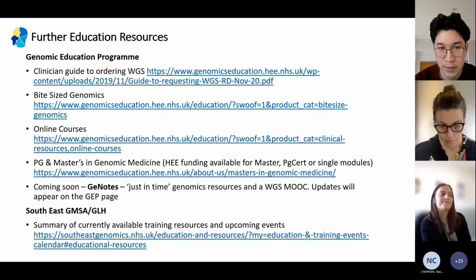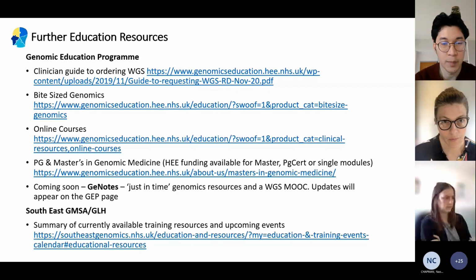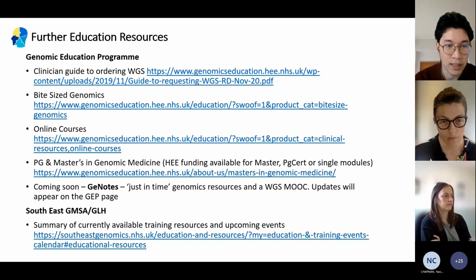Next slide. I would also like to share the resources needed for people here who are working as either a clinician or a nurse and would like to learn more about genomic medicine. Health Education England have established bite-sized genomics modules from 10 to 30 minutes, more of a taster of what it is and how it can be incorporated in our practice, such as genomic counseling, ethical, legal, and social implications, and so on.